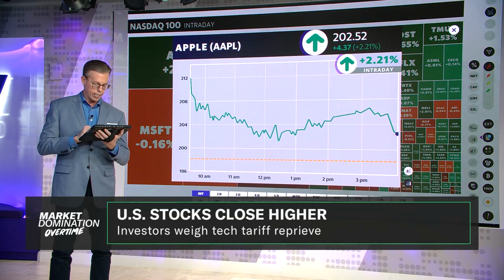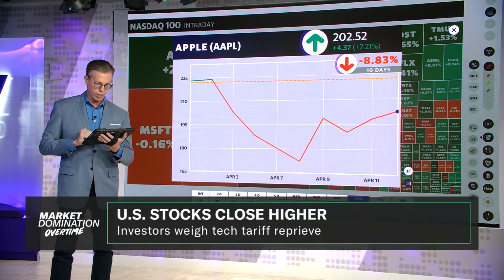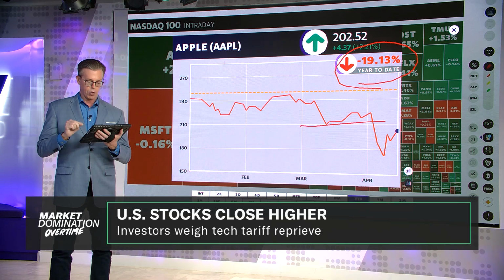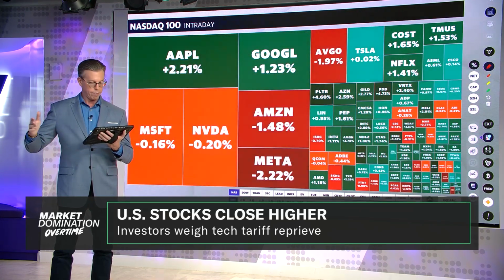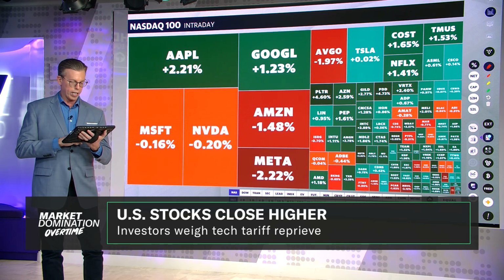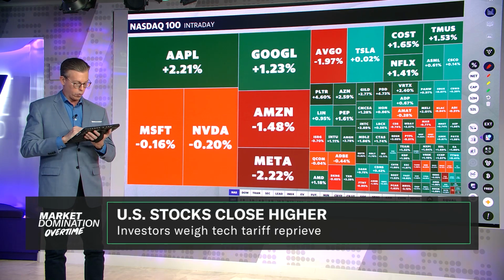Let's get a year-to-date chart. We started off the day up about 5%, and that's month to date. There's the year to date. You can see we're still down almost 20% on the year. By the way, the Apple chart looks a lot like the S&P 500 and the NASDAQ itself. Meta and Amazon down 2% and 1.5% respectively. Broadcom down about 2%, and some of the smaller issues, I would say they're skewing green today.